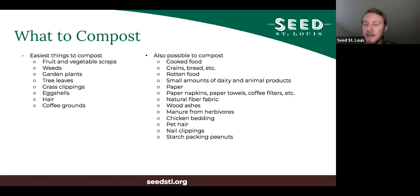Small amounts of dairy and animal products. So again, if you're cleaning off your plate, that's fine. You know, if you've got 10 pounds of beef that went bad in your fridge, first of all, what's happening at your house? But if that happens, probably don't put that in your compost, because that's going to be kind of a mess. But if you're just scraping off little bits of fat from your plate, or there was eggs in the cake that you're throwing away or something like that, that's okay.